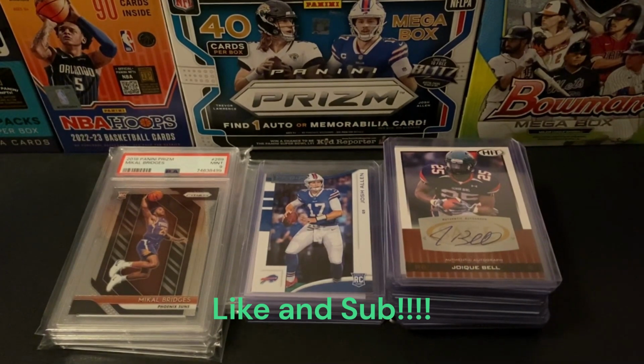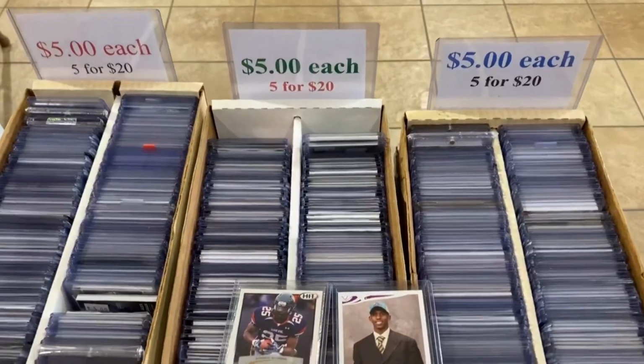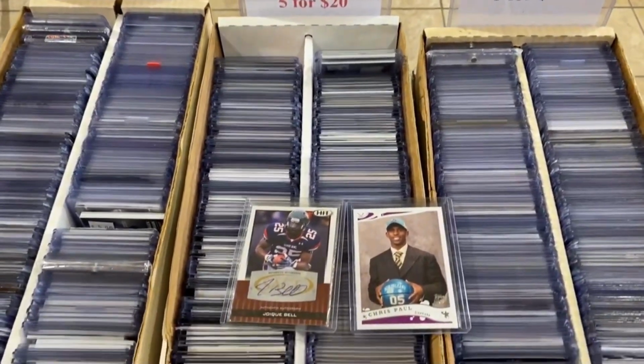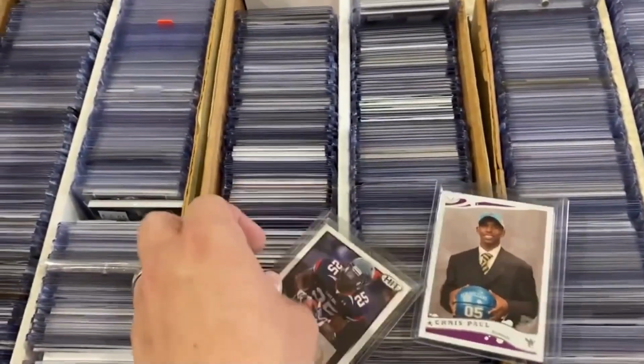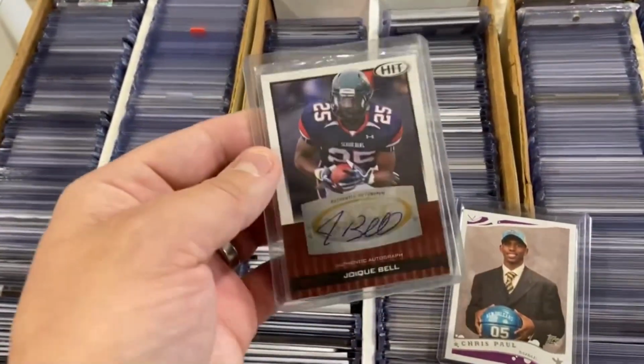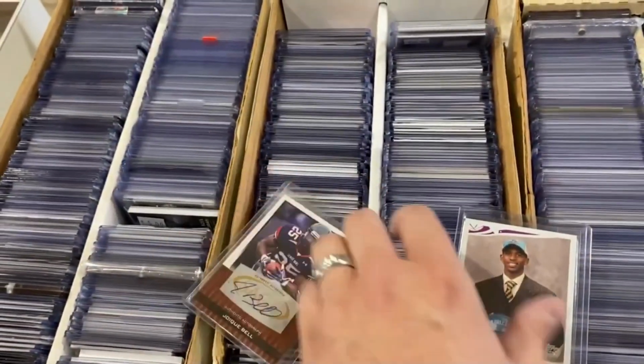That being said, let's go to the show and see what I picked up. First stop was this $5 box, or 5 for 20. Only ended up picking up 2 cards here. First is going to be this Joyce Bell auto. He's a Lions fan favorite. I don't think he has a whole lot of cards, so I was pretty excited about that one.